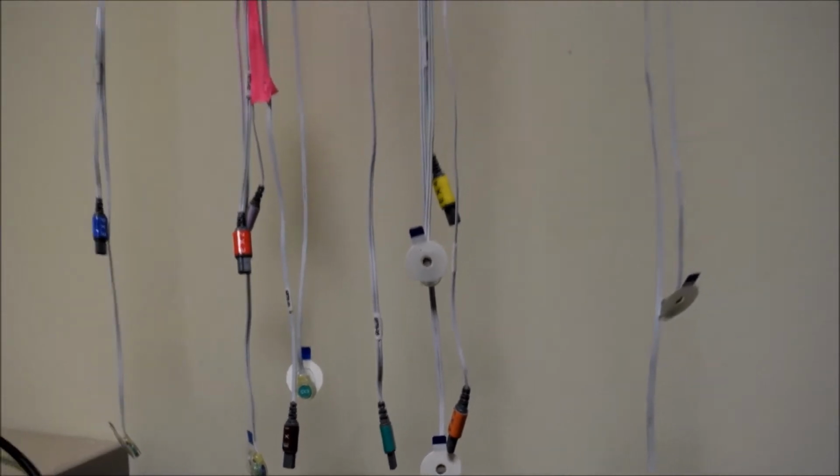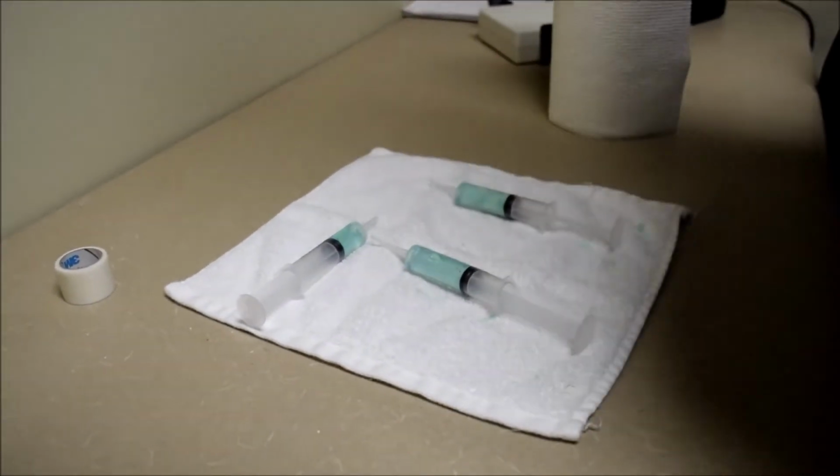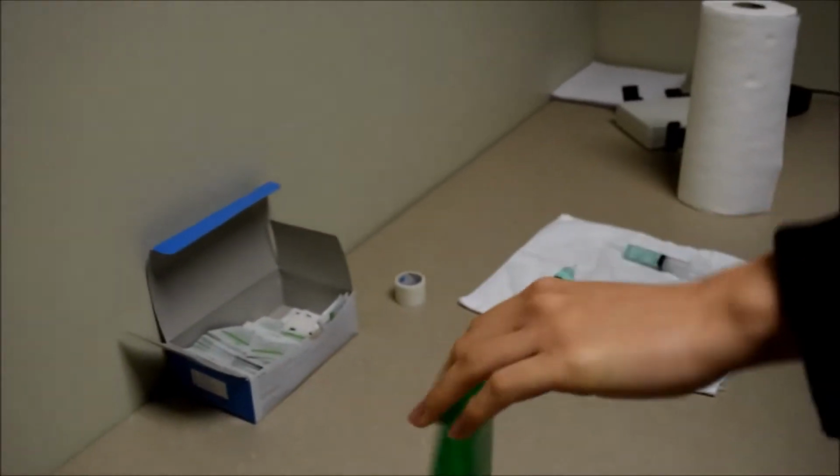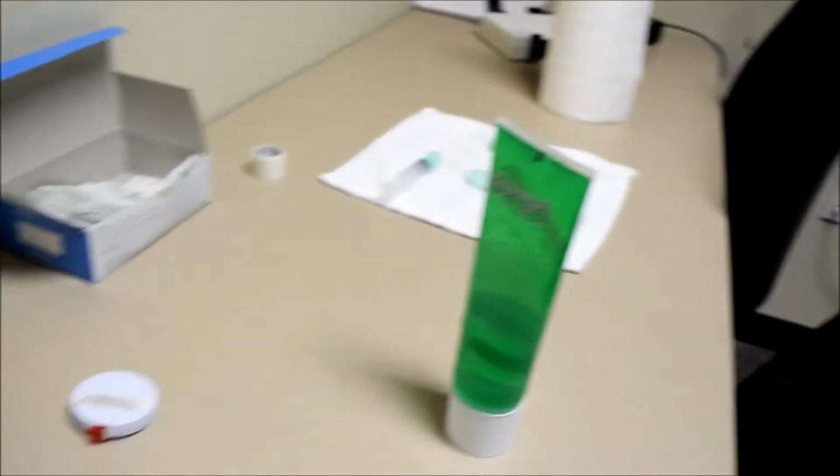This is the battery. And this is the gel that we use. It's basically to improve the conductivity. An interesting fact: this is actually ultrasound gel, the same kind of gel. Pretty cool. We're gonna head to St. Augustine now.